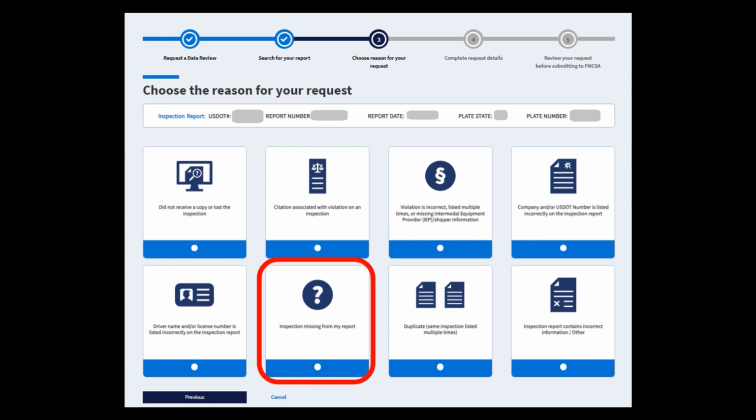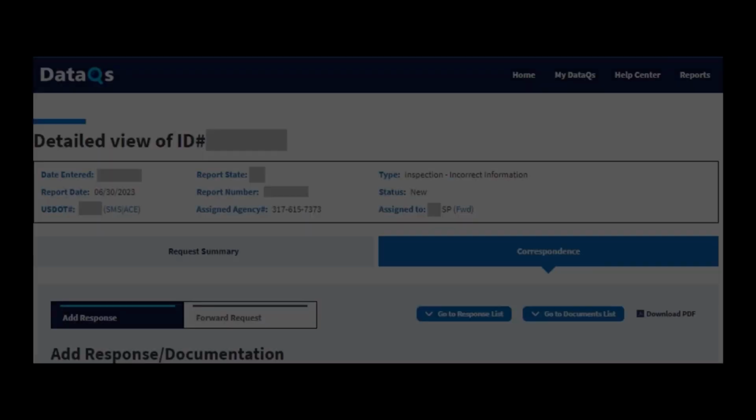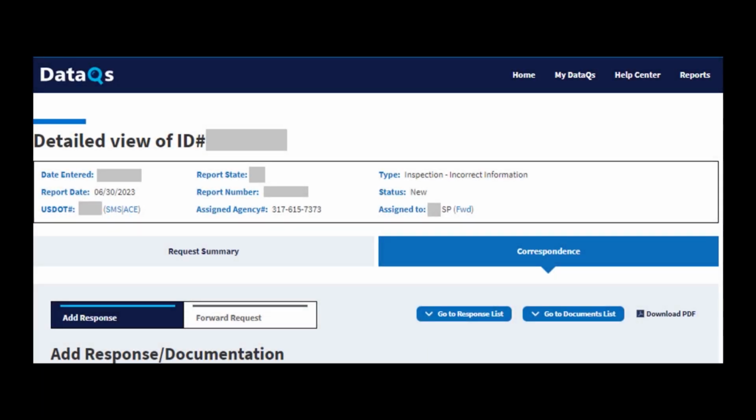Here, basically, you're telling the state, "Where's my inspection?" I got the copy of the form. You're going to submit that, and you're going to let them know the report date and the report number. Again, just asking for that inspection. You want to check on the status of that. Most likely, they still have it. If you look at the top area of your data queues request, you'll see the agency that has been assigned with the data queues. These are the people that own that inspection at this point. You'll see the phone number right there also, so you can give them a call. And again, just ask, where's my inspection?